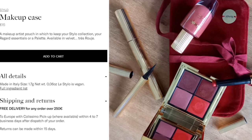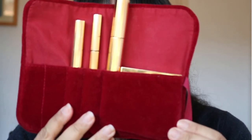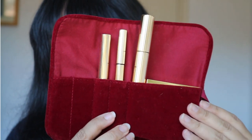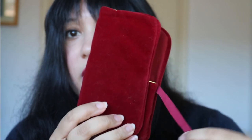Now, the makeup case retails for 15 euros and it states a makeup artist pouch in which to keep your stylo collection, your regards essentials or palette. So it has a case for one of the lip palettes and it has room for about 5 stylos. And this is what it looks like when you put all the products inside. Now, I have my palette in here, the mascara inside the same compartment as the palette, the eyeliner and my stylo. And then you can just close it up and wrap it around and take this with you as an everyday makeup bag.